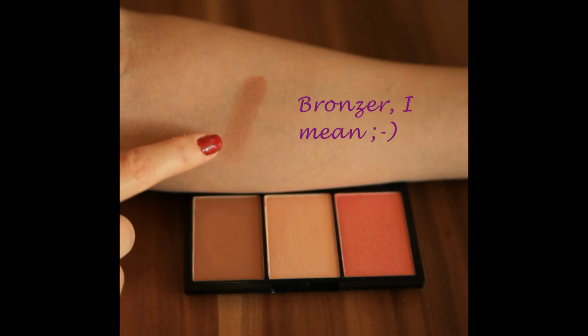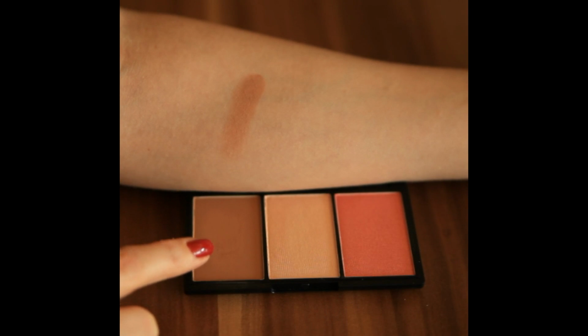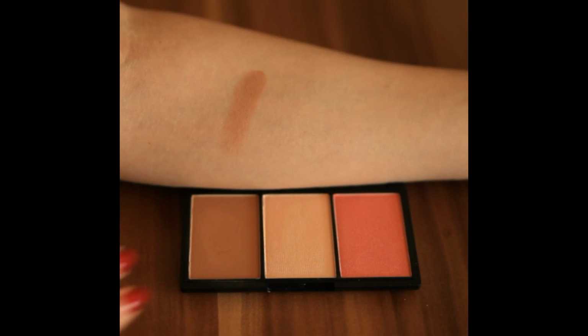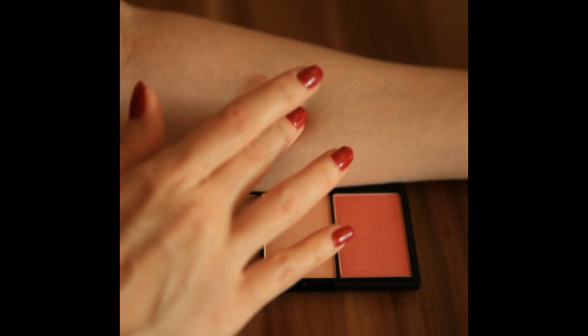Far and away, this bronzer is my favorite element of the palette, and I'm not saying that in a way that would bash the highlighter or the blush. What I mean by that is that I can see myself reaching for this bronzer every single day, whereas these 2 other products are nice, but they're not necessarily essentials for every single day. They're really good foundations for looks, but I could see myself substituting these for other options that I have in my collection.